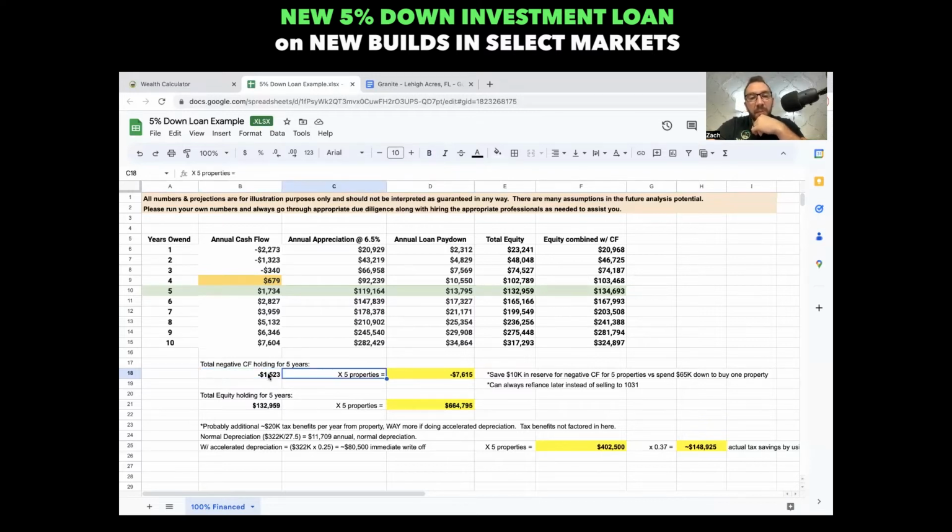So if you times this times 5, that's $7,600 of negative cash flow across 5 properties held for 5 years. Because remember, we're starting to get into positive cash flow in year 4 or 5, so now we're starting to chip away at that number. But ultimately, with less than $10,000 of negative cash flow, you can buy 5 properties that are going to grow and build your equity by over $500,000 within 5 years. So run the ROI on that, you guys.